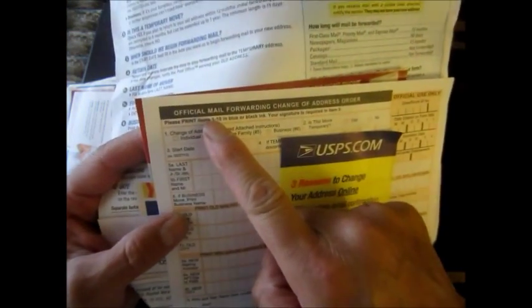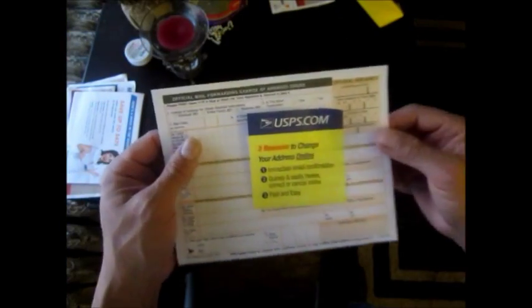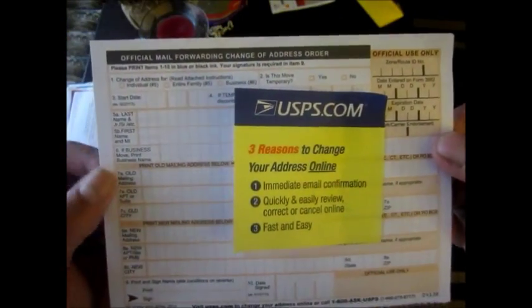Okay, so you've got to finger through all this to look for the official one. It sits at the top. Official, there you go. Official mail forwarding change of address form. So you don't need the rest of this unless you want to go through all the coupons in there. You can get rid of that. What's the first thing you see?